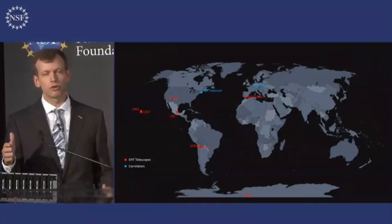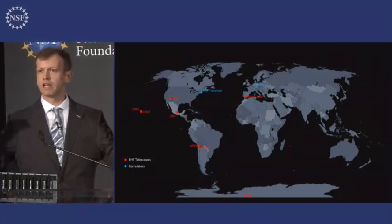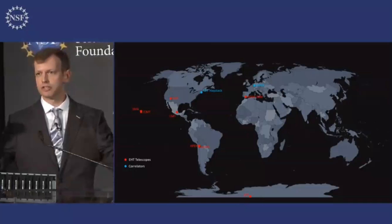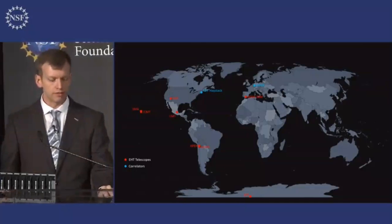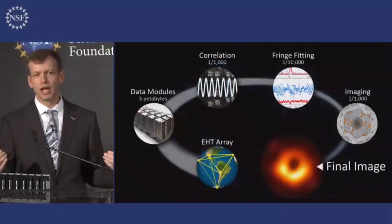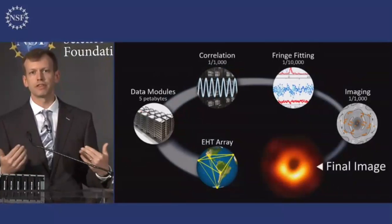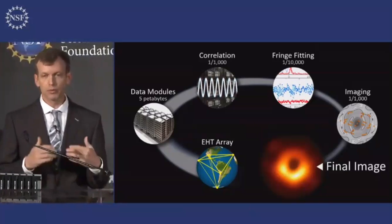Once they're there, the correlator's job is to find the exact same wavefront of light arriving from the black hole at each telescope. Once it's found small timing corrections that line up those waves, we can condense our data, we can average it, and we reduce our data volume by a factor of 1,000. Now we're at terabytes, a much more familiar unit. But we have a lot more work to do.